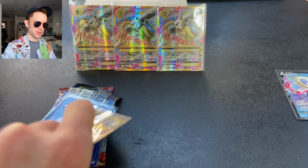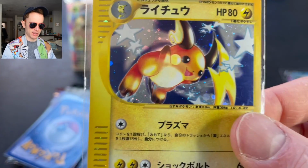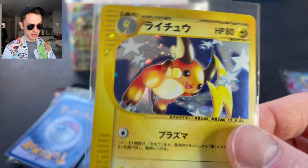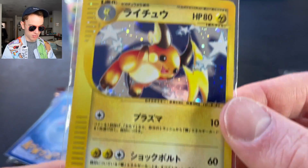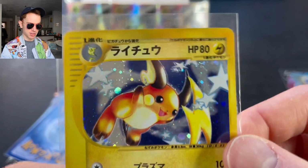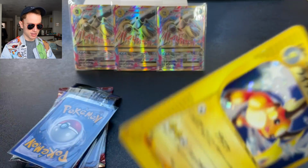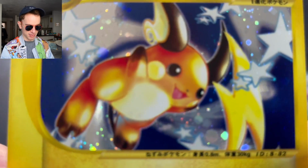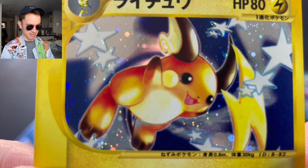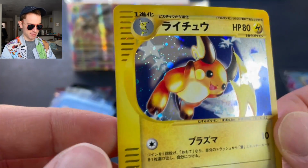Gee, I wonder what the next card is. Maybe it's a Raichu. Oh wow, what a surprise. So sorry I bled that one a little bit if anybody saw it, but oh well. It's a really cool card. I don't have this in English, I wish I did, but it's from the Expedition series. I only have this Japanese one, but it's such a fun looking card. Look how goofy Raichu looks here. Looks super cool. I really like this card, something I want to keep pretty safe.